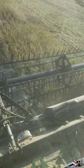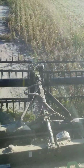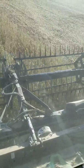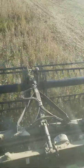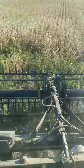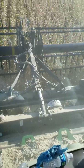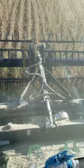That silver rail going across is a pivot. It runs across in a circle here and it irrigates this field. Oh, I see that, yeah. There's 160 acres in this field and it can irrigate about 115 to 120. And here you're cutting the soybeans and then they go into here, and what happens? They go into here.